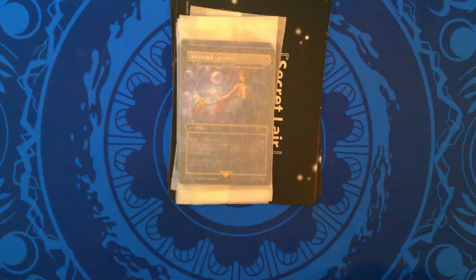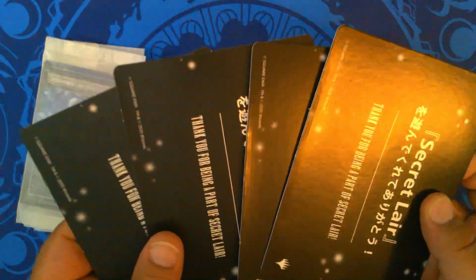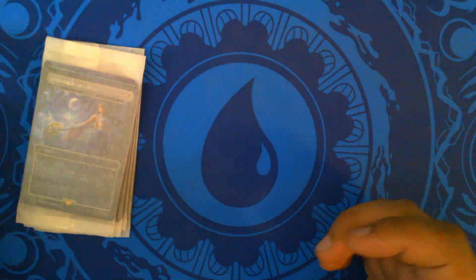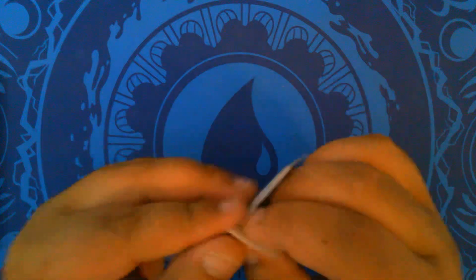So I unfortunately was not able to get a hold of the English non-foils for these, so we won't be doing a video on those until I can get my hands on them, if I ever can. But let's see what we have. As with all of the Final Fantasy Secret Lairs, the inserts are all the same, so of course, 4 of a kind. Let's take a look at the Japanese Rainbow Foils.